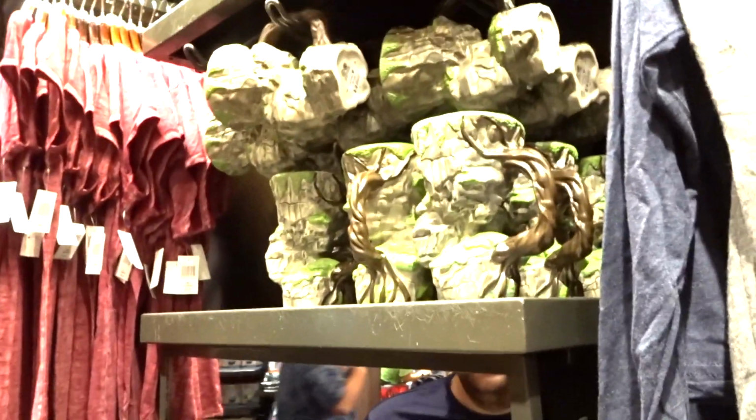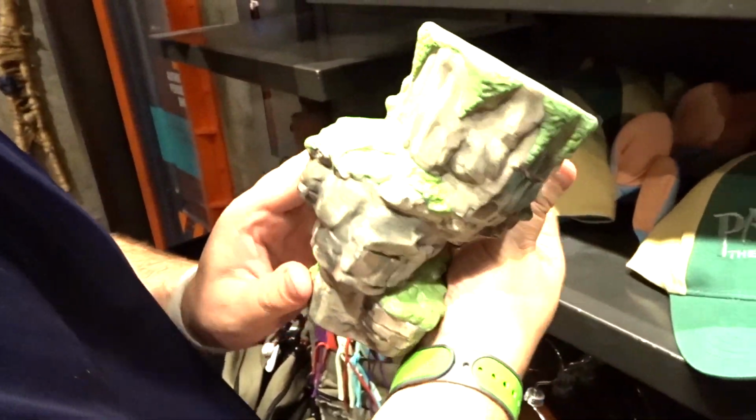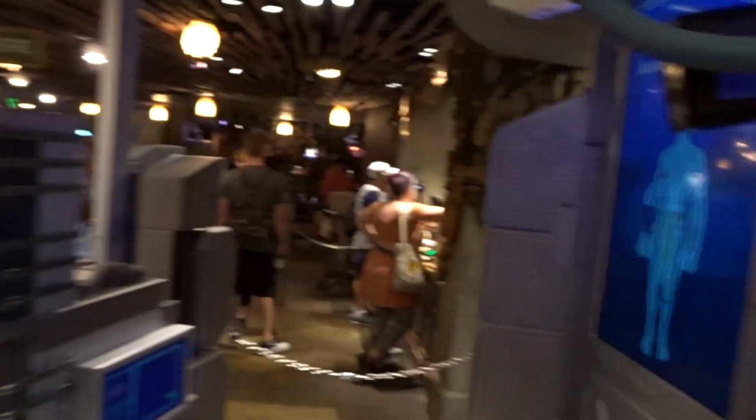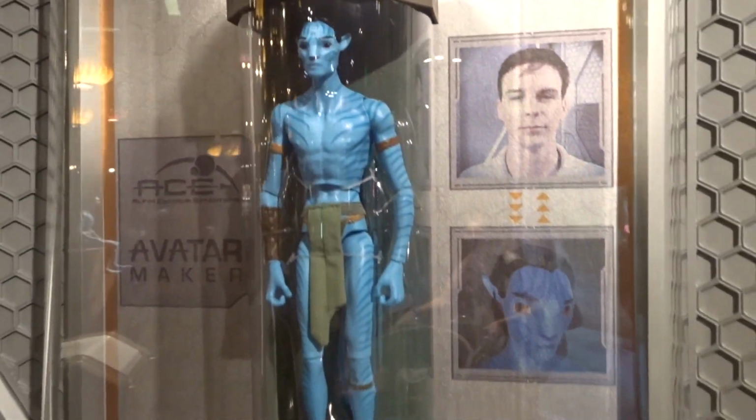Look at that mug. Oh, wow. That's different. That looks like a pain to wash. Yeah, I was just thinking that actually. That's nice. How much is that? $23. Oh, wow. That's really cool. 3D avatar maker here. You can make your own avatar. We can't imagine it's cheap, but we don't actually know how much it costs.